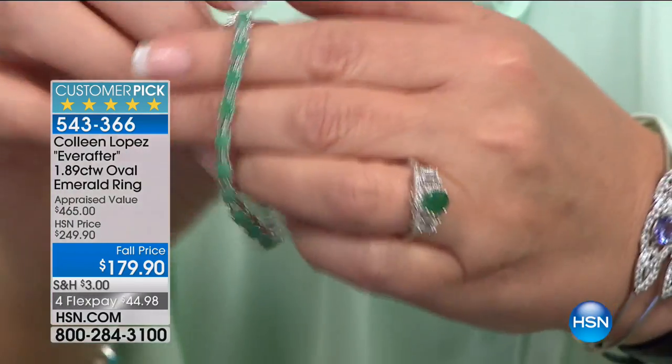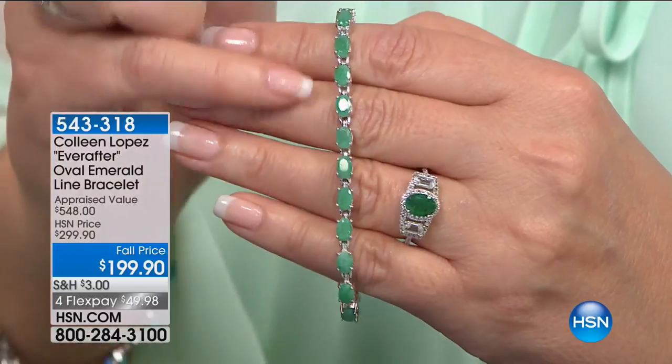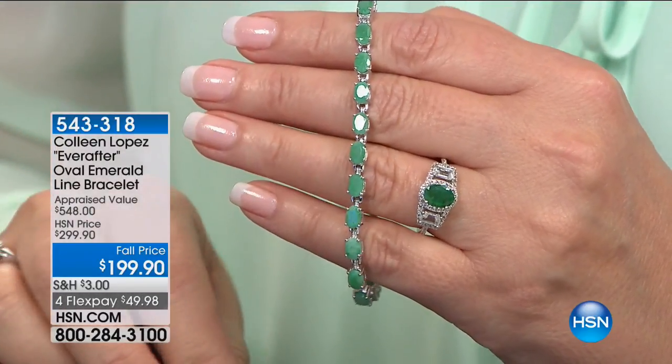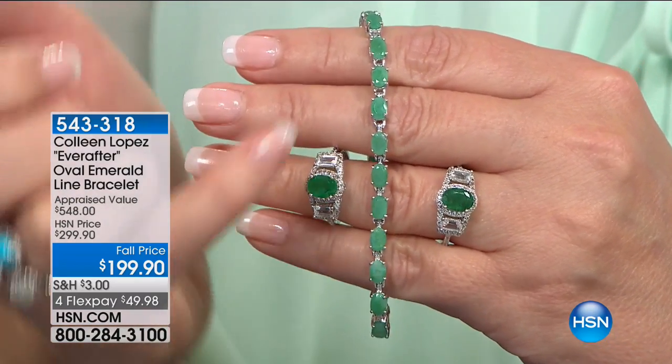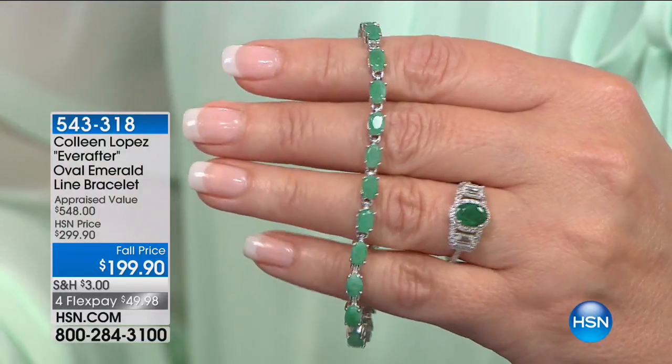And then also available, I do have a beautiful emerald bracelet. Now I want to show you something. There really is a difference between the quality here and the quality here. I have to just point that out to you. That's one of the things that makes this ring a standout, when you compare it. But the bracelet nonetheless is all genuine natural emerald as well.